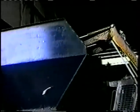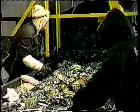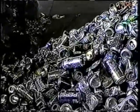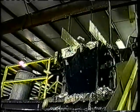Bins inside the plant and outside of the plant store the glass until it can be loaded for processing on or off site. Steel and aluminum cans are automatically sorted using electromagnetic fields generated by a revolving drum. As the drum spins at 1500 RPMs, the steel cans are removed. The aluminum passes on to a separate collection area.